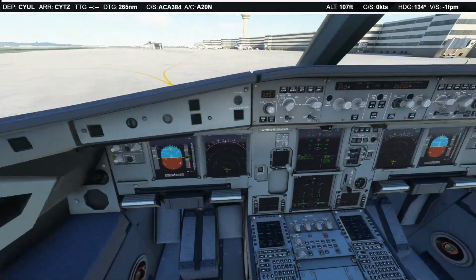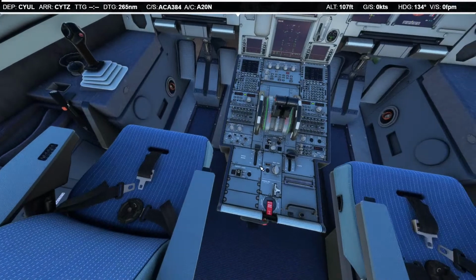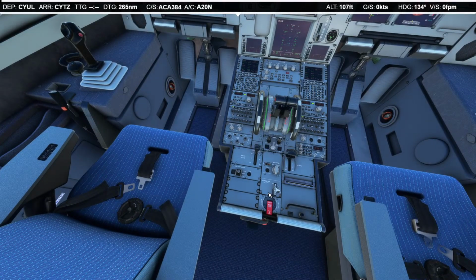Alrighty, pushback is done. We'll go ahead and let the tug go. We've set our parking brake. Turn on engine 1.